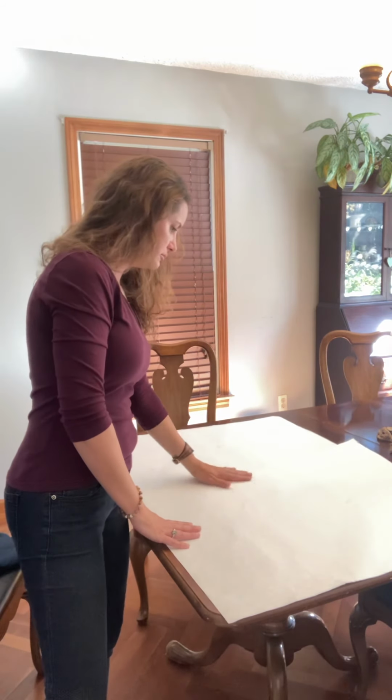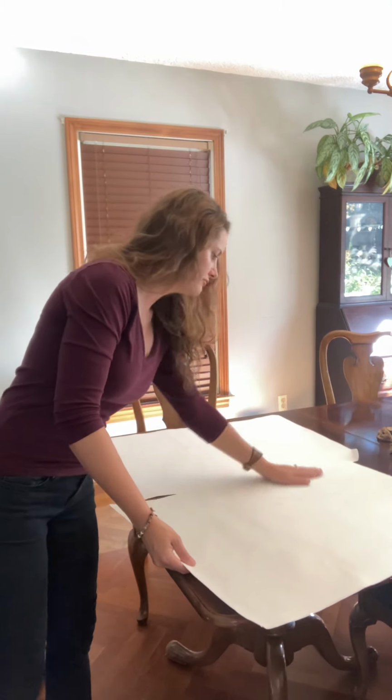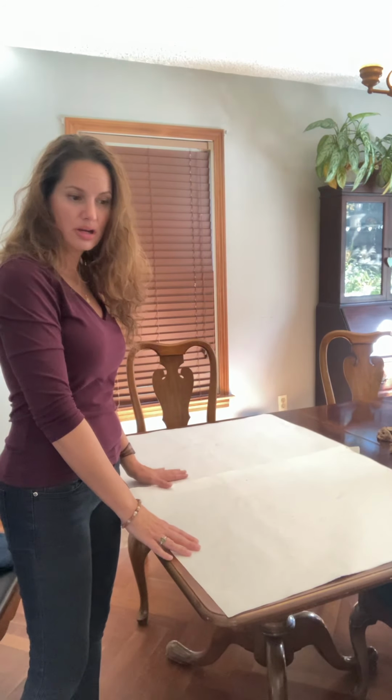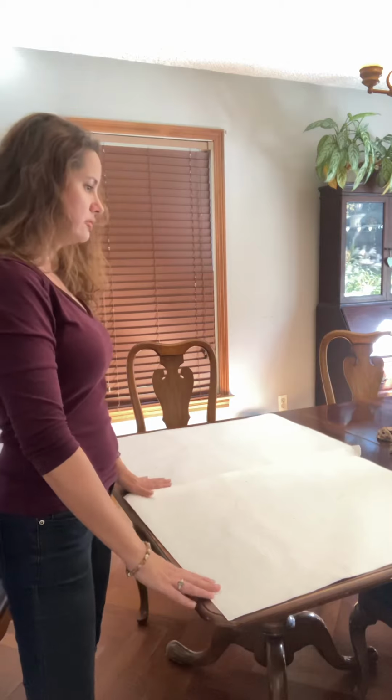Even though this is a little bit beat up, it's not going to show up in the photos because I have the newest iPhone, so the pictures are really clear and crisp. You don't want to over edit your photos because then you're kind of misleading the customer, and if they get something and it doesn't look as good in real life, they're not going to be happy. So don't over edit your photos.